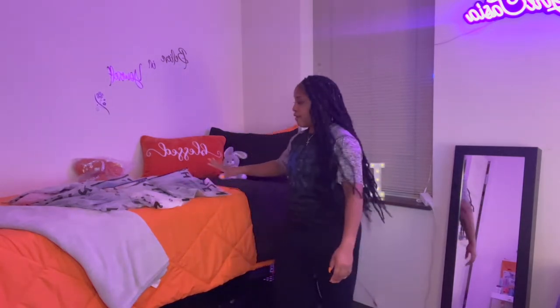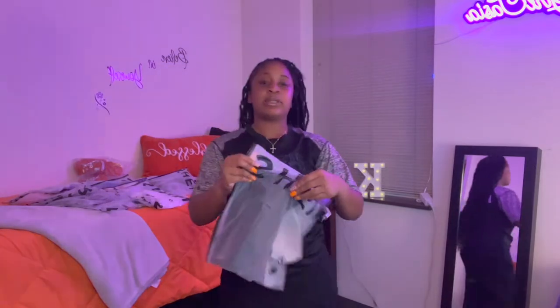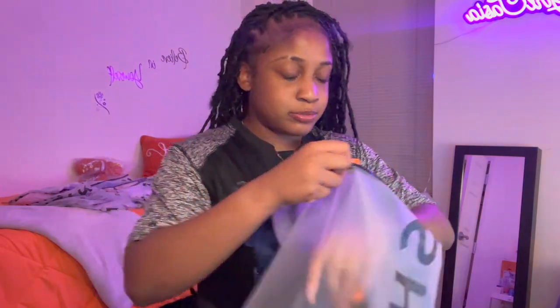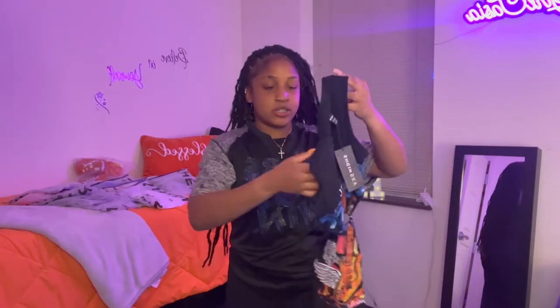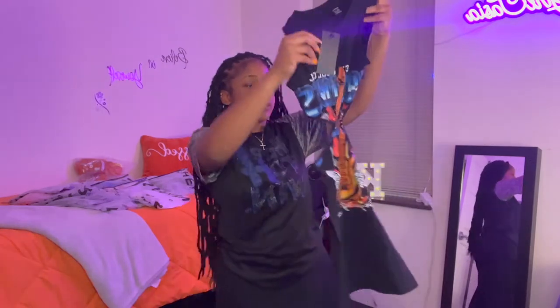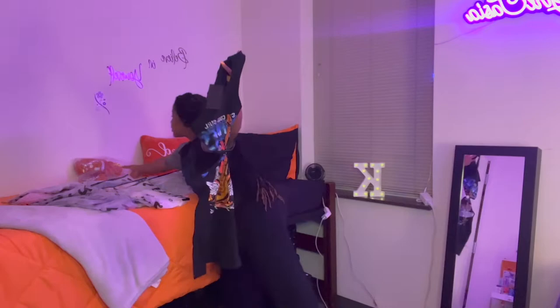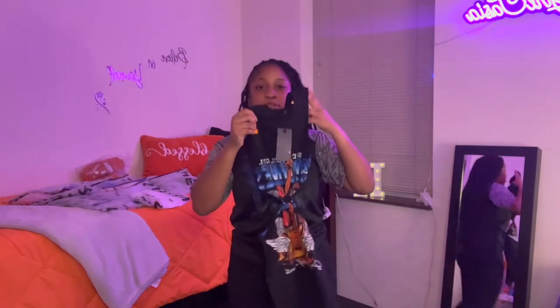So I'm gonna start from this side up, down. Here, okay? The first one we got is, I don't know what this is. Oh, this is the dress I ordered. It's giving very much cute, y'all. Ooh, hold up, it's a little short. No, it ain't. Okay. But yeah, this is the simple little dress that I'm going to try on for y'all.